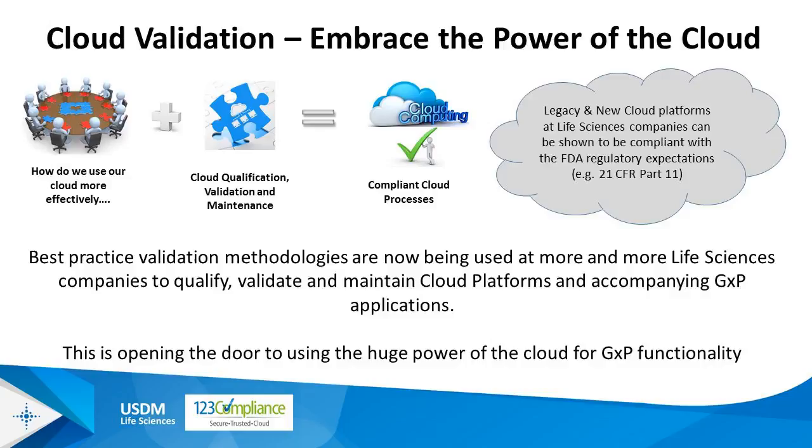Yeah, thanks, Florent. So, as a life sciences company looking to move to the cloud, how are we doing that in a validated manner? As USDM, we use best practice validation methodologies so that your company can qualify, validate, and maintain cloud platforms in accordance with GXP. So that is something we've been doing for 15 years, not all that time in cloud, but those best practices absolutely translate into a cloud environment, along with what we've done around our validation accelerator packs in maintaining that compliance with every new release.